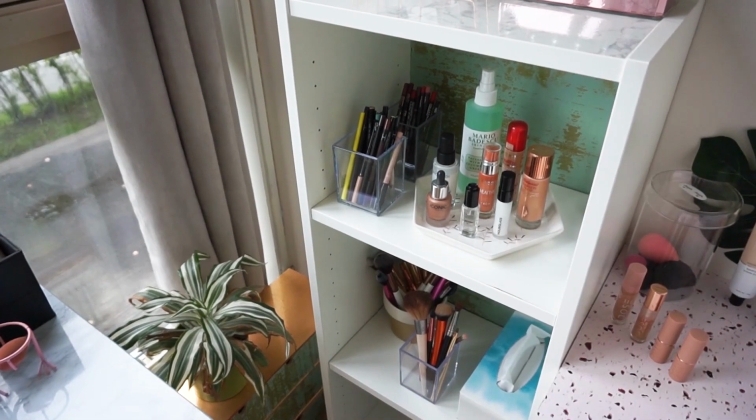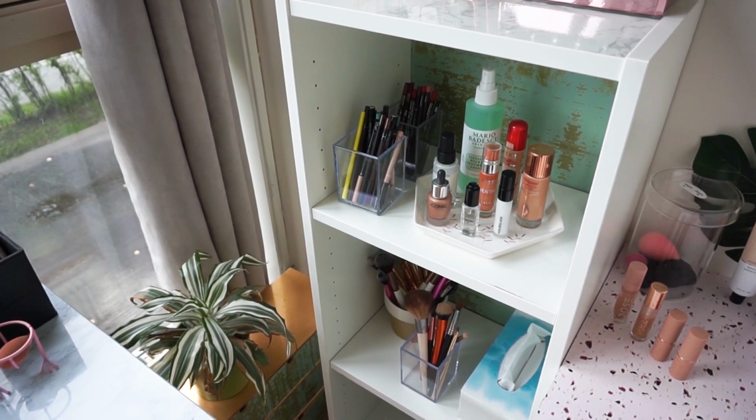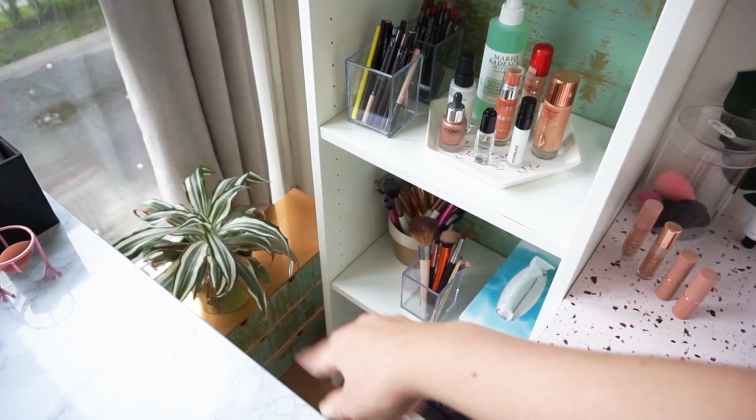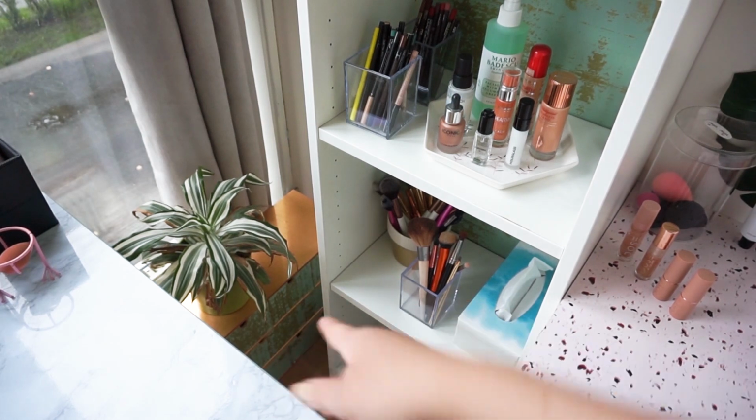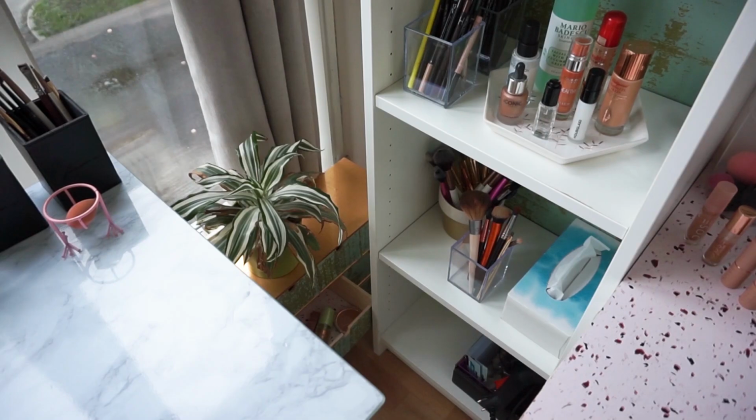Okay, so moving on, right here I have a plant that is half dead but doesn't want to die yet, so it keeps coming back to life. And right underneath that I just have some storage. I think it was an office organizer from IKEA. I mean, everything is from IKEA, so I mainly have some backup and some MAC and blush containers that I need to return to the store.